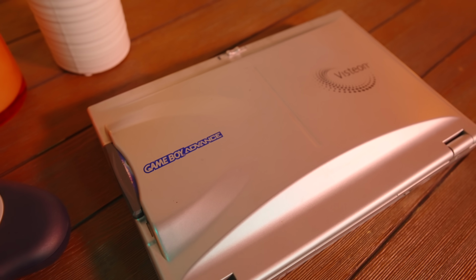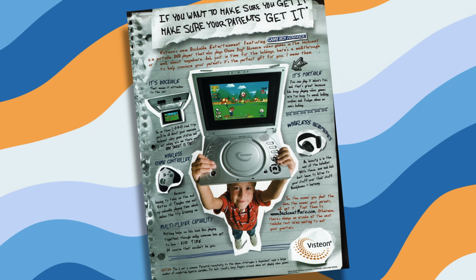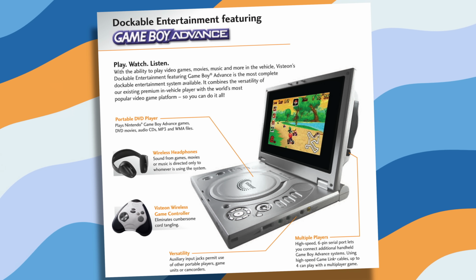So basically, the idea is that this was an add-on accessory for cars. Some OEMs like Mazda, I think, officially sold it. Really? I don't know if this is the specific one that they used for cars, but it's the same type of licensed Game Boy Advance system that they would use for mobile entertainment.